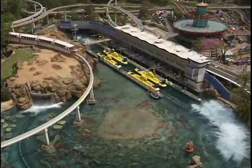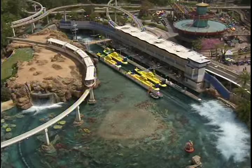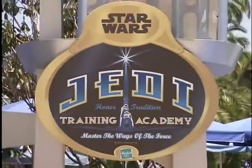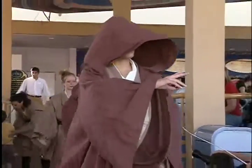The lagoon of Finding Nemo's submarine voyage is not the only place you can find yourself immersed at Disneyland Park during the Year of a Million Dreams, because just next door to the lagoon, you will find the Jedi Training Academy. The Jedi Training Academy is a great new experience here at the Disneyland Resort. We brought it on board as part of the Year of a Million Dreams, and it really is an immersive experience for our guests to really get inside the Star Wars universe.